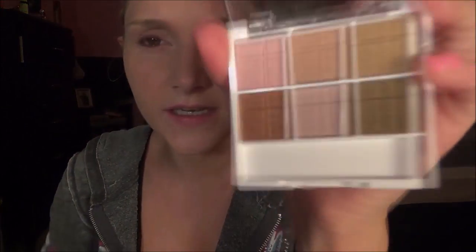We have these shades here. I ain't gonna swatch them. I really just wanted to pick a light color to just kind of start off on my eye. Okay, that doesn't show up too well, but it's a start.